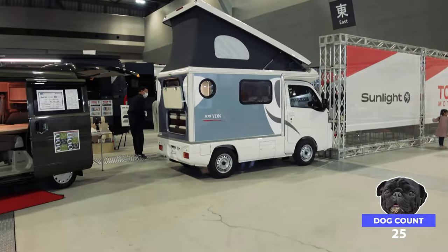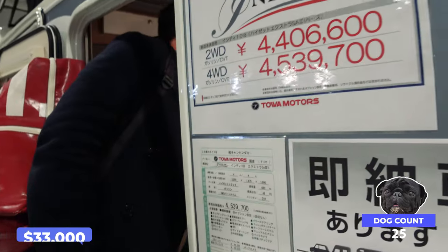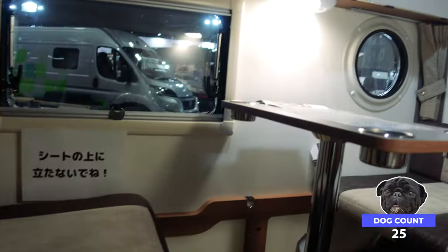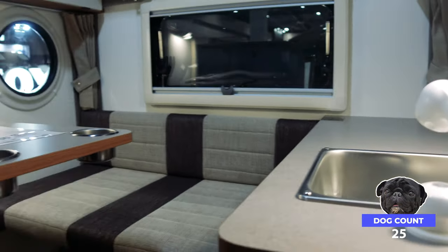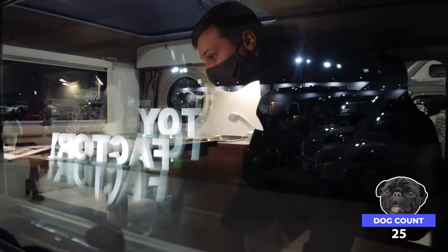That is tiny. Look at the little bubble window. There, let me see. It's very similar size to our one, but then it's the layout. The layout enables a kitchen.